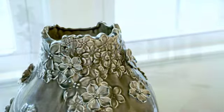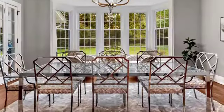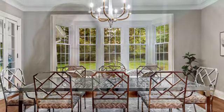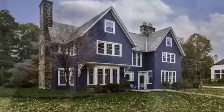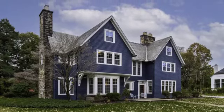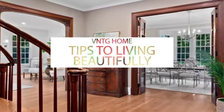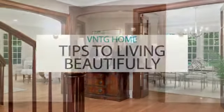And when we were finished with that, we of course provided him our now famous vintage staging, where you'll see in this house we custom made over 35 pieces of furniture, and our designers eloquently placed them in every room to make this home an absolute showstopper. We can't wait for you to see it. This wonderfully restored heritage home has been designed with 4 tips. Let's call them the Vintage Home Tips to Living Beautifully.